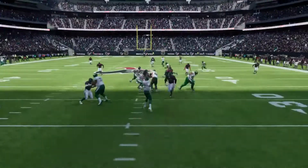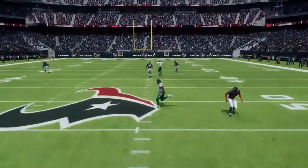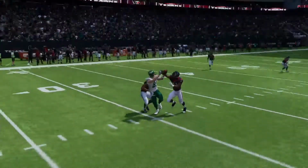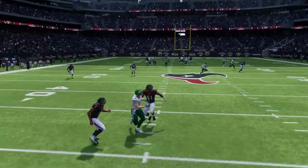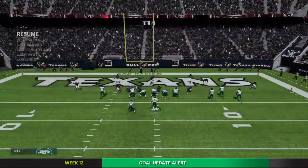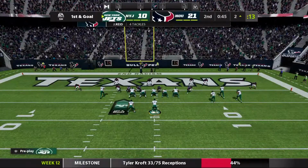Not the fastest tight end in the world is Kroft. He's able to get past Zach Cunningham. Not even that good. Just a beautiful throw by Zach Wilson to throw it right in between this tough window to Tyler Kroft. Surprised Kroft even caught that, to be honest.